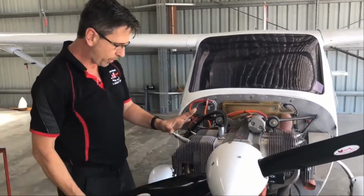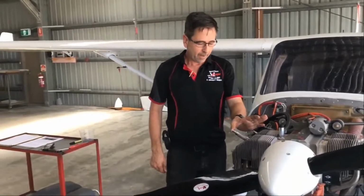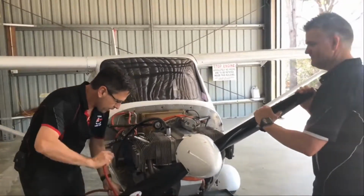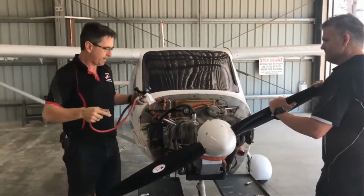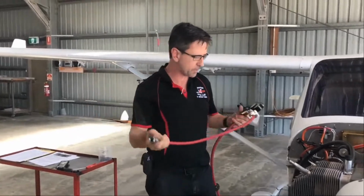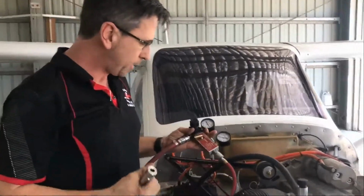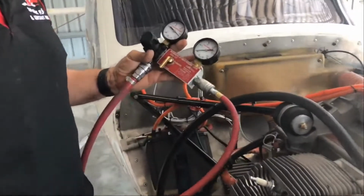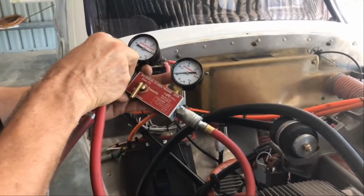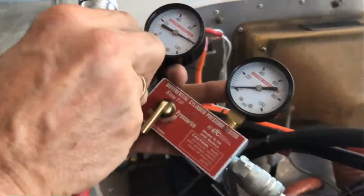So from this point here, we need a second person to hold the propeller, and now we have Cody, who's going to be our lovely assistant. So at this point here, we're going to reconnect the pressure tester to the cylinder, and with the pressure tester turned off, we're going to adjust the pressure down to 80 psi as the ingoing pressure.